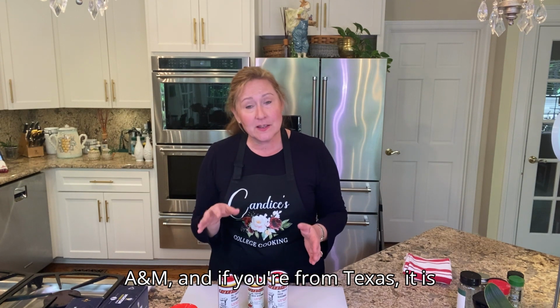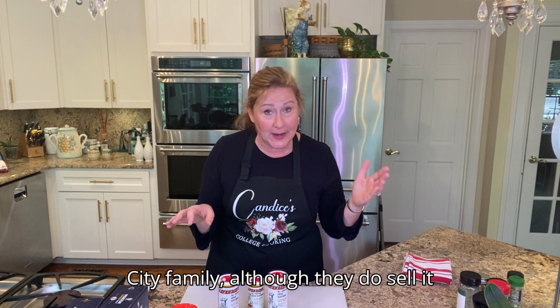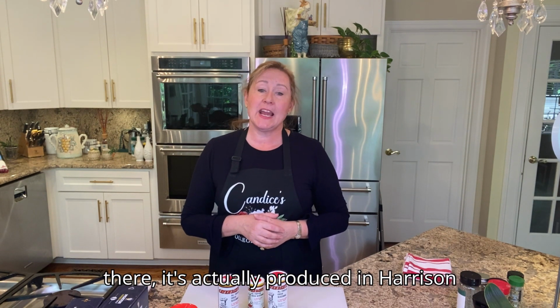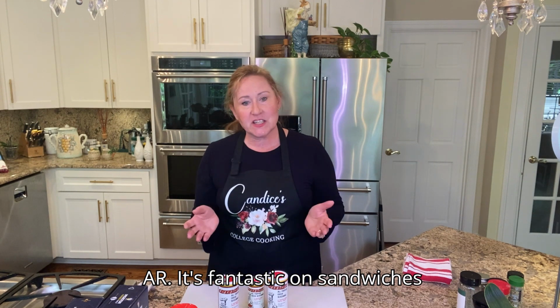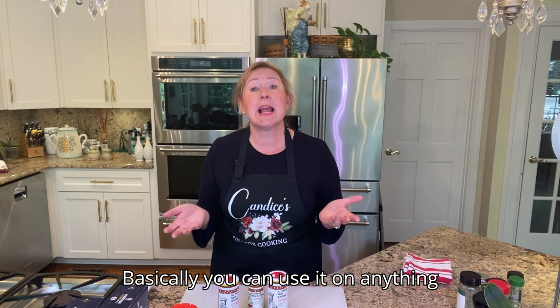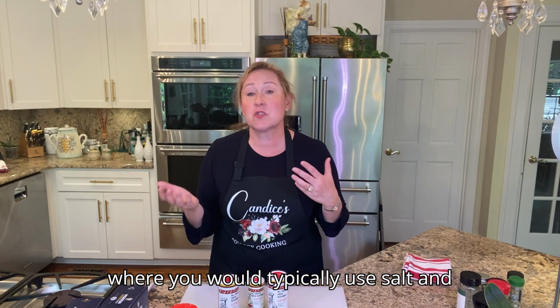And if you're from Texas, it is not related to the Cavender's Boot City family, although they do sell it there. It's actually produced in Harrison, Arkansas. It's fantastic on sandwiches, added to sauteed meats and vegetables. Basically, you can use it on anything where you would typically use salt and pepper.